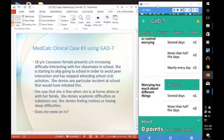Last case, we have an 18-year-old Caucasian female, presents complaining of increasing difficulty interacting with her classmates. She's starting to skip school because she doesn't want to have to deal with her peers. She denies that there's any inciting incident. She's fine alone. She's not having academic difficulties. There's no history of substance abuse. She denies feeling restless or having sleep difficulties. Does she need treatment? As we would go through this under next steps, it would actually recommend that this is sounding more like a social phobia, social anxiety, and we recommend that you go down that treatment arm.